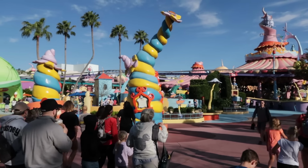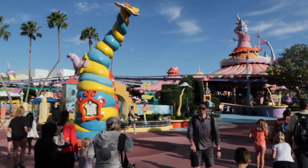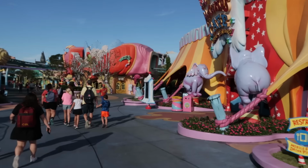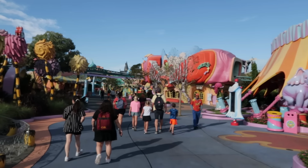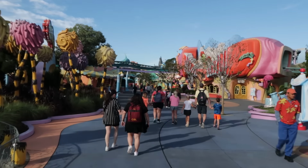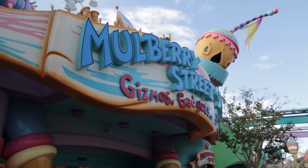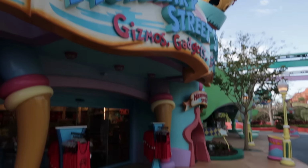And since I am here early, today's quick food review will be of a breakfast meal, not a lunch meal. Since we are in the early morning hours, all of the wait times should be short except for, you know, Hagrid's.